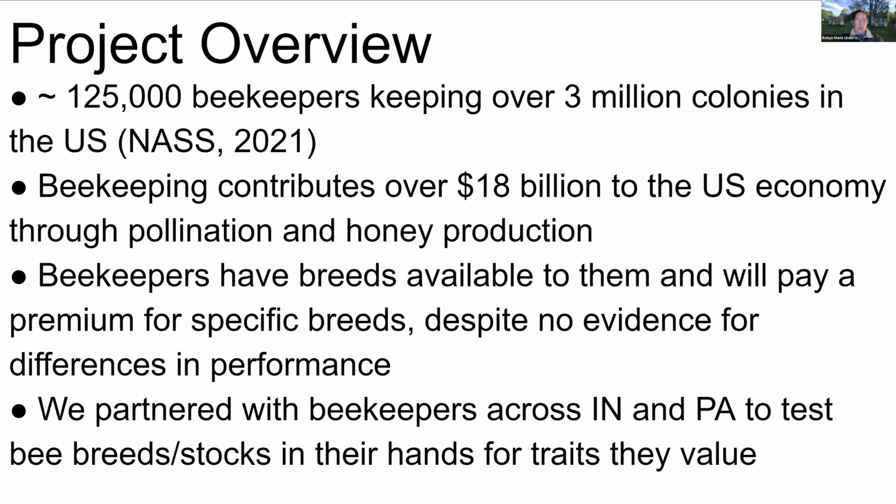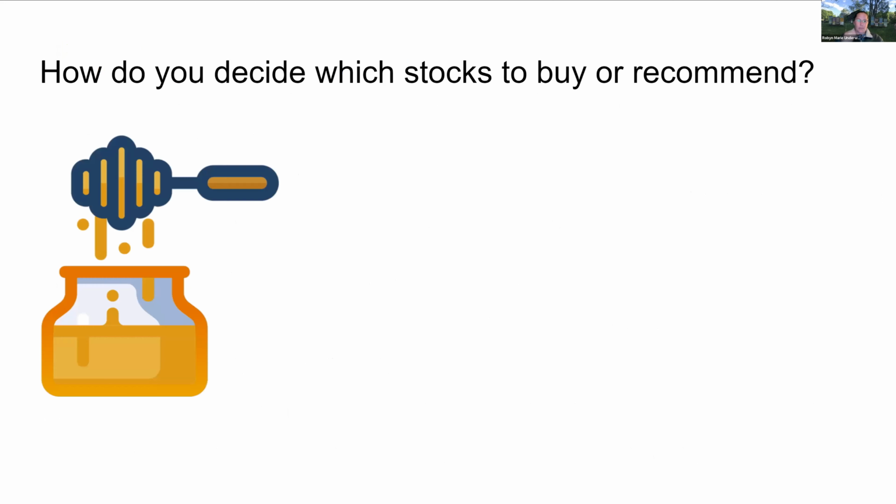And then there are other beekeepers who've been doing it a long time and they want to improve their stock and are willing to pay a premium for specific stocks or breeds of bees that have claims behind them of performance. And the problem is sometimes they've never been evaluated in a side-by-side manner. So that's what we set out to do here, is look at how various stocks perform in our latitude. So Pennsylvania and Indiana have very similar weather and climate. And so we work together with beekeepers in our states to do this side-by-side comparison.